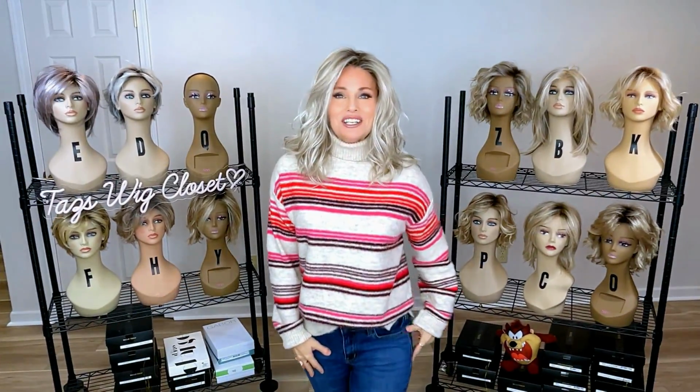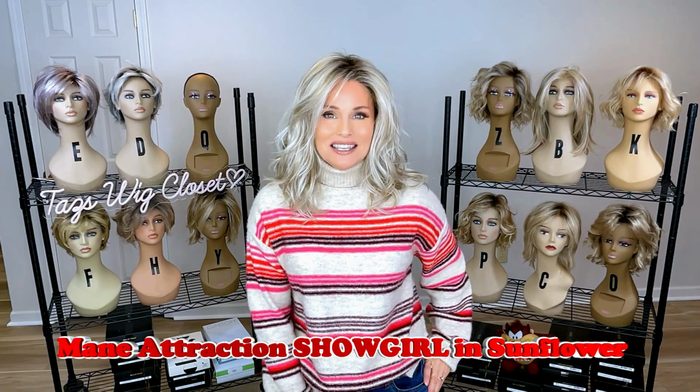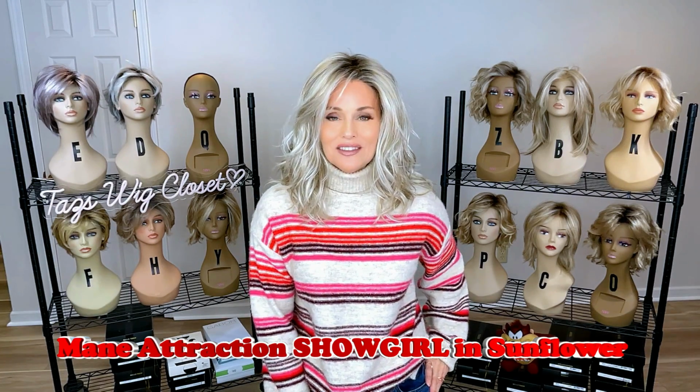There is one particular wig line that I always love to see new styles and colors come from, and that's the Main Attraction line of wigs. They typically are more affordable compared to some of their other counterparts with similar cap features. Take this Showgirl here in the color Sunflower. This is a new style and a new color to the Main Attraction line this year.